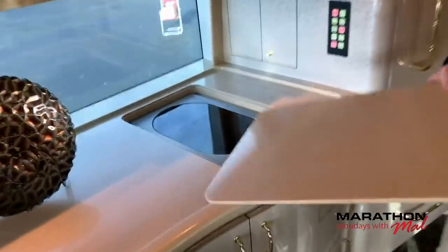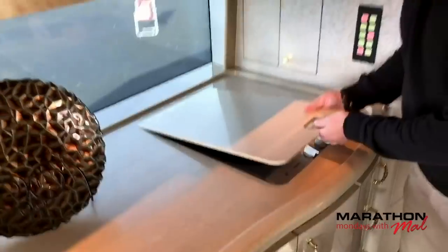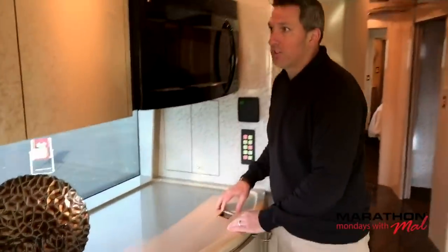Also, your range top right there. So it's got everything that you need in your galley. Your kitchen is all set up and ready to go. And one of the things that can't be missed in a kitchen is storage. And this coach has it.